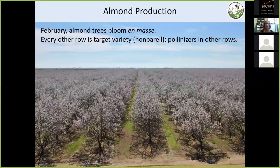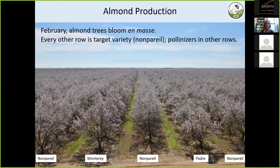So in February, the almond trees will bloom en masse. They are a non-native species, and so they're out of sync with the other native orchard trees that we have. And not every row is a target production row. In this case, a lot of the trees grown in California are the nonpareil nuts, which are a soft shell, nice almond. So every other row is nonpareil, and the opposite row is a pollinizer, which blooms a little before or a little after nonpareil, so that you have a lot of flow between the pollinizer and the target variety to get the flowers fertilized so that you can have a nut.